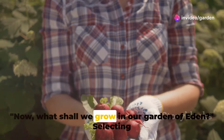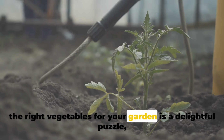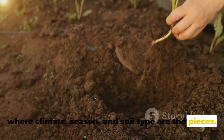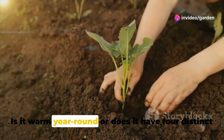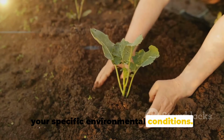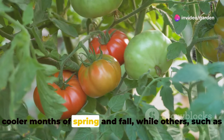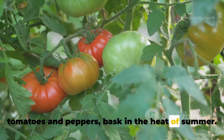Now, what shall we grow in our Garden of Eden? Selecting the right vegetables for your garden is a delightful puzzle, where climate, season, and soil type are the pieces. Start by considering your local climate. Is it warm year-round, or does it have 4 distinct seasons? This will guide you toward crops that can thrive in your specific environmental conditions. Next, think about the current season. Some vegetables, like lettuce and spinach, prefer the cooler months of spring and fall, while others, such as tomatoes and peppers, bask in the heat of summer.